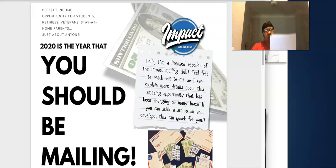As you can see, I've been using these. They're going to be on peel-and-stick labels. So you're actually buying into that and you become a reseller. This allows you to become a reseller of the club because it is called Impact Mailing Club. Once you become a member of the club, you're able to resell the lead packages, because that's what we sell here, leads. That is the product.